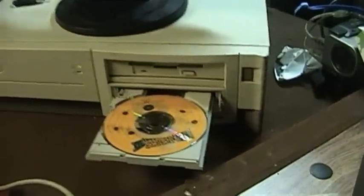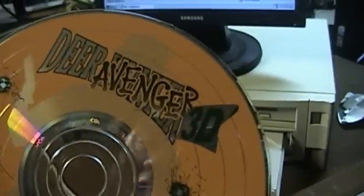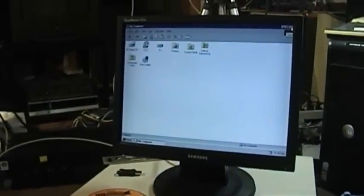By golly, it did. And what do we have here? Well, we have somebody who is a pretty poor shot. They shot up their Deer Avenger 3D CD-ROM. Let's see, how old is this? Copyright 2000. I'm sure that wasn't a whole heck of a lot of fun to play on an early Pentium machine, especially a low-end one like a Pentium 75.